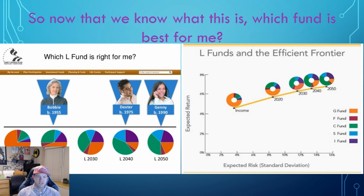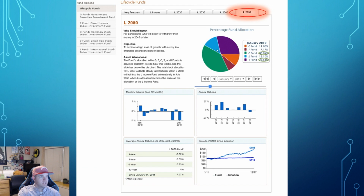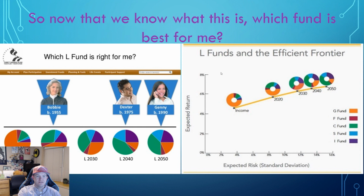So it's really good. Also, these funds are very diverse. If you look at the exposure to all the different markets, it has a little bit in everything. So if one market completely tanks, you're not up a creek, so that's pretty good. And it's actually designed by TSP consultants themselves. So it's really, really well done. A lot of these funds are really, really well done.